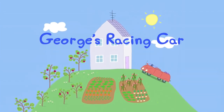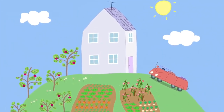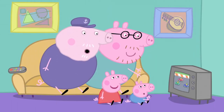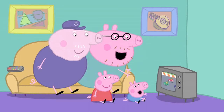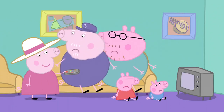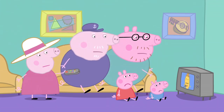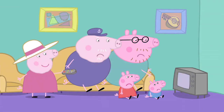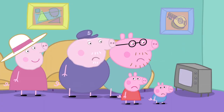George's racing car. It is a lovely sunny day at Granny and Grandpa Pig's house. Peppa, George, Daddy and Grandpa are inside watching racing cars on television. Come on, car number two. It's neck and neck coming up to the finish. What a lot of noise. This is so exciting. Car number two is a must. That's better. The race was almost finished. Switch it back on. Wow, that was an exciting end to a race. I'm so glad I didn't miss the finish. See, it's finished. It's such a lovely day. You should all go outside and play. Yes, Granny Pig.